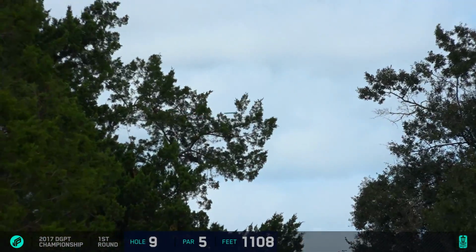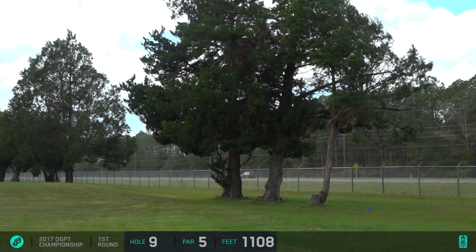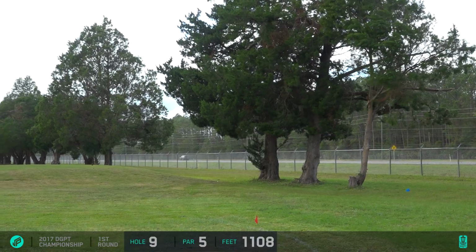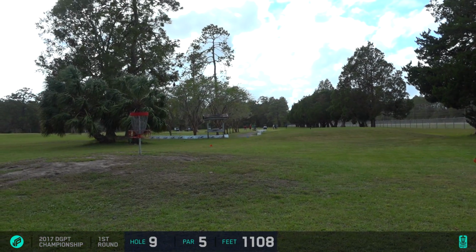Dustin not able to flip this over. Wow, look at these air bounces, man. Sailing, but it doesn't go over the fence. That's a good sign, because that's barbed wire, and it's going to be a long time before you see that disc again.